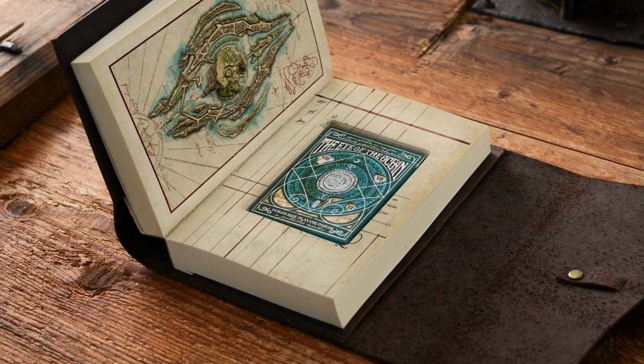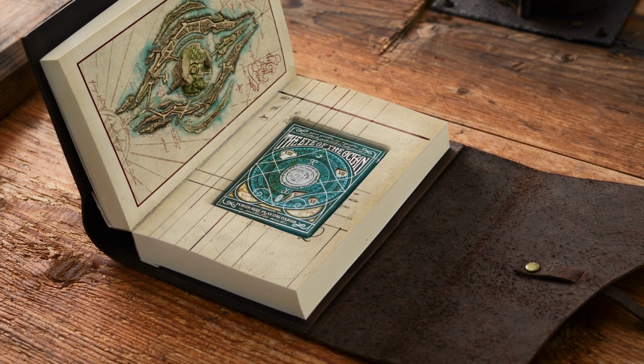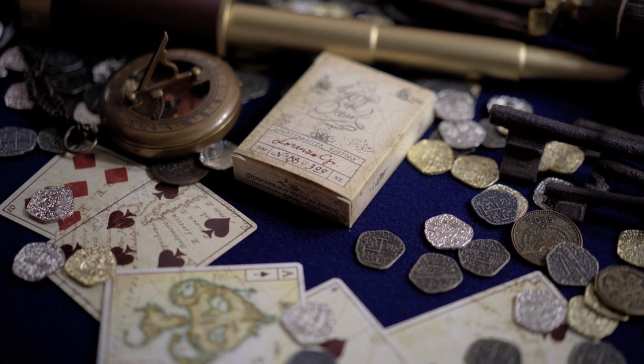There's also a compartment within the back of the book that allows for the inclusion of one of the Eye of the Ocean decks. It's actually a key story point. You see, in the story, the map to the fabled moving island was cut into 56 identically sized pieces. 56 cards, if you will. That's actually the only hint I've been allowed to give you towards the final aspect of the campaign.